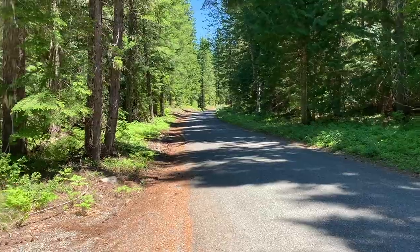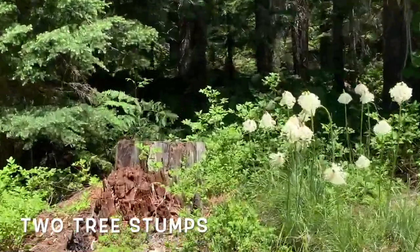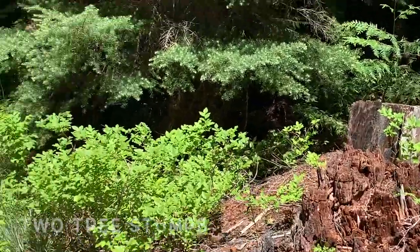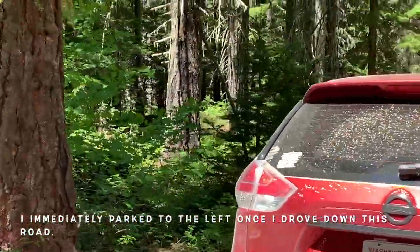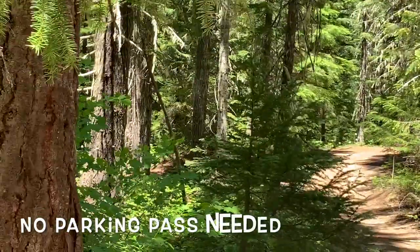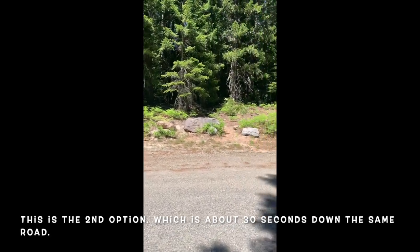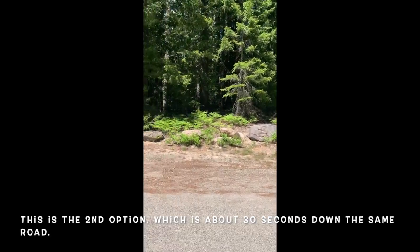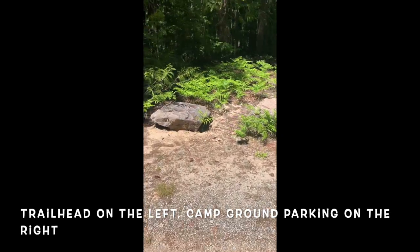Still staying on that one road. Daniel remembered by this tree stump right here, and that's how he knew to take a left down this road right here. Alternative road. Trail hike right here. See a trail going in.